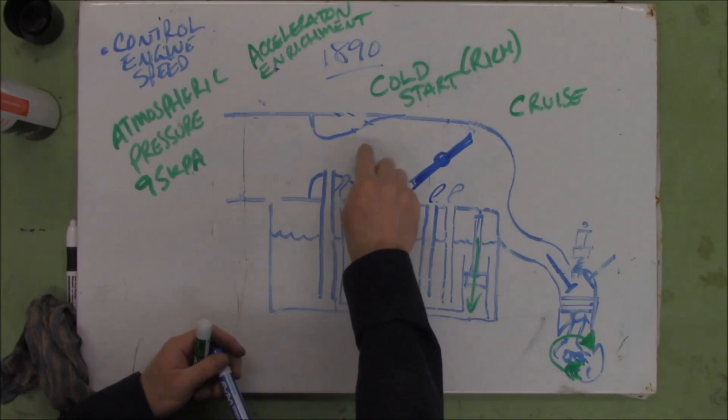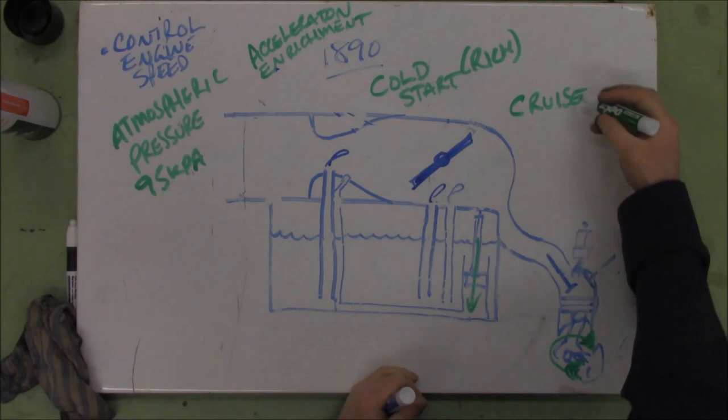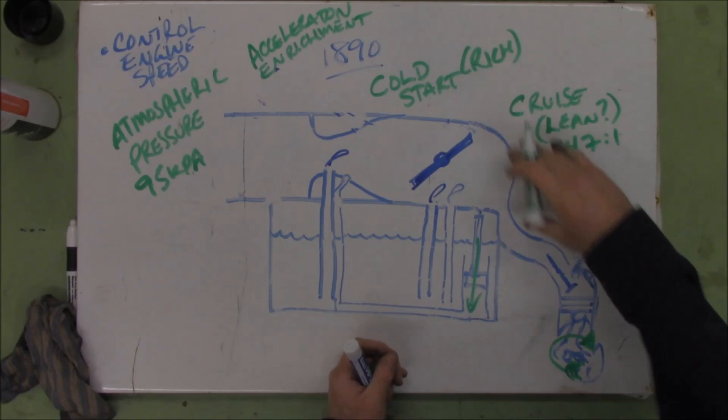We're gonna get a significant amount of fuel coming out of here. But we're gonna run into an issue at full throttle as opposed to when we're cruising. When we're cruising, we want a lean mixture. I'm going to put a question mark because it depends how lean it is. Normally for cruising, we want to run around 14.7 to 1 air to fuel. That's a good mixture for perfect combustion.